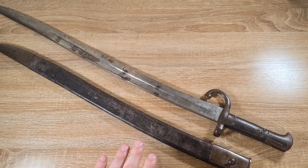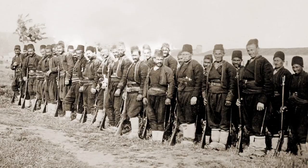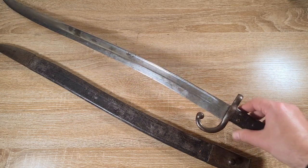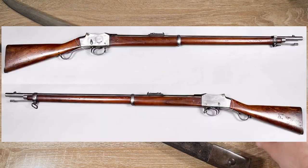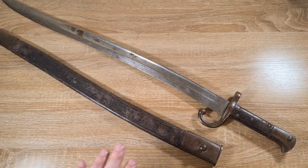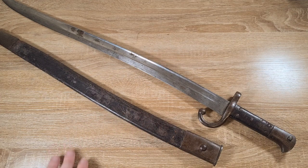It's made for the 11.4 millimeter Model 1874 Peabody-Martini rifle, as well as the later conversion of that rifle to 7.65 millimeter. Now, this rifle was essentially just a copy of the Martini-Henry. I believe there were just licensing issues around manufacturing it or something like that. But for all intents and purposes, it's the exact same rifle, just manufactured in the US by a different manufacturer.